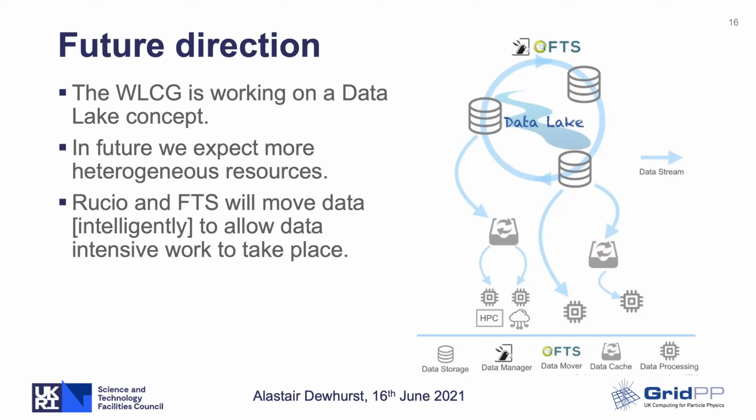One of the things that the WLCG is working on is this concept of a data lake. I basically think of the data lake as this: at the moment, the LHC experiments, in order to run their work effectively, need to understand in quite some detail how sites work. Then they can put the data where they need it in order to process it. My view with the data lake is that we're taking services such as Rucio and FTS and using them more as an infrastructure layer.